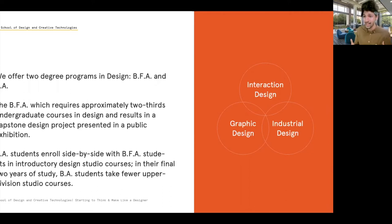About two thirds of the classes you'll take across your four years will be design specific studio classes if you're doing the BFA. BFA students are also required to do an internship before they graduate. BFA students also present their final senior capstone project in an exhibition in the Visual Arts Center. So that exhibition piece is one extra requirement that BFA students do. But the BA students take the same introductory design courses as BFA students in your first three semesters. So you're still going to learn across all these different areas of design. You just take fewer upper division studio electives throughout your four years.